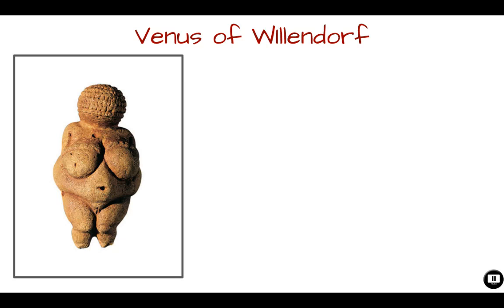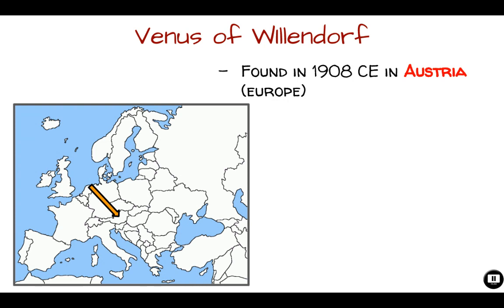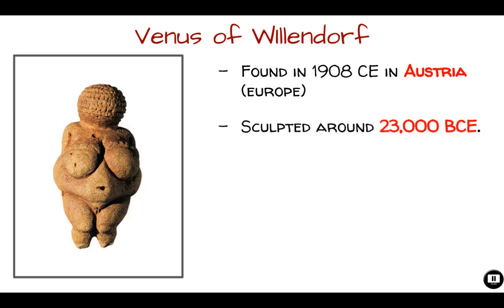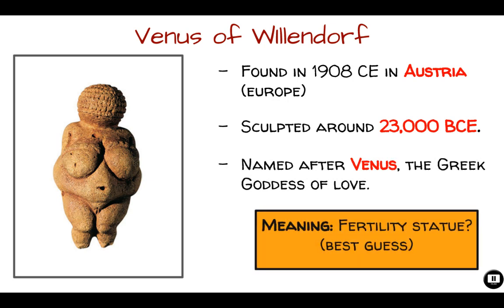Another very famous artifact from hunters and gatherers is known as the Venus of Willendorf sculpture. It was found in 1908 CE in Austria, which is right here in Europe. And the Venus statue was sculpted around 23,000 BCE. We named the statue after the Greek goddess of love named Venus, but we don't really know the meaning again of this sculpture. We think it might have been a fertility statue.